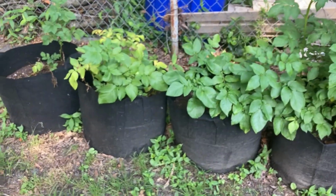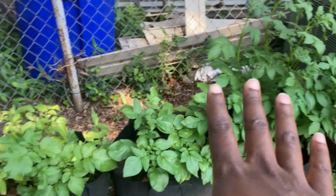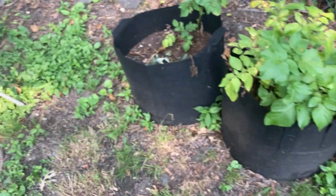So I'm extra hot and I'm sweating. I'm trying to get this video done. These are all different types of potatoes. There's red potatoes, yellow potatoes, big potatoes, small potatoes.